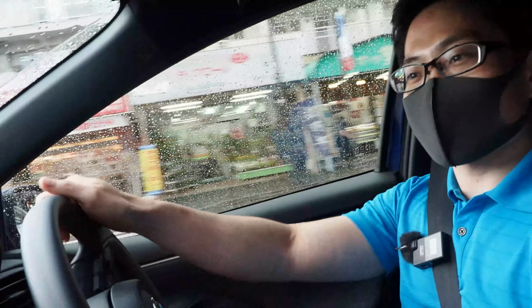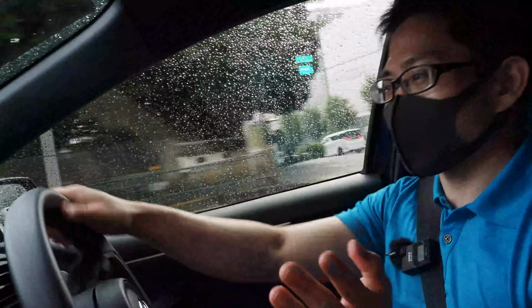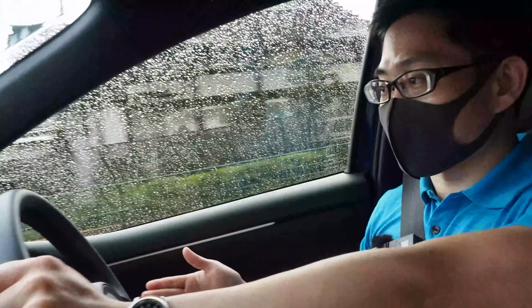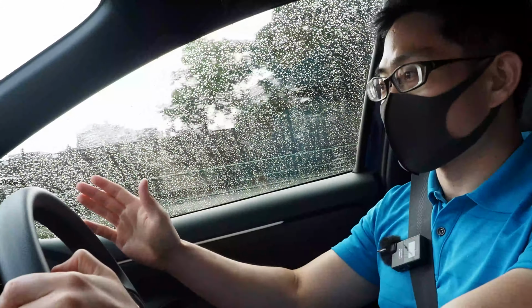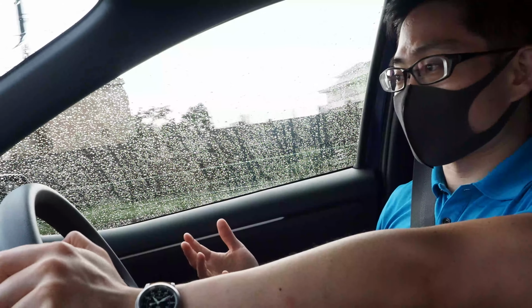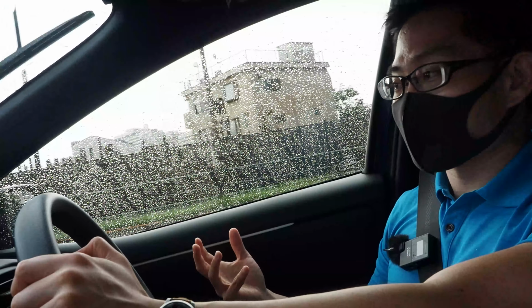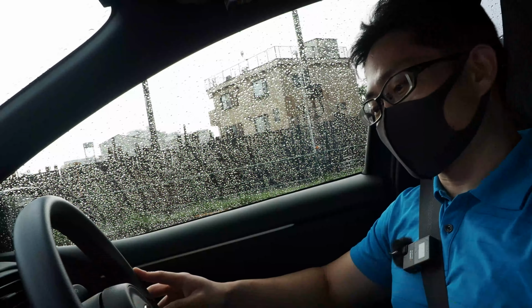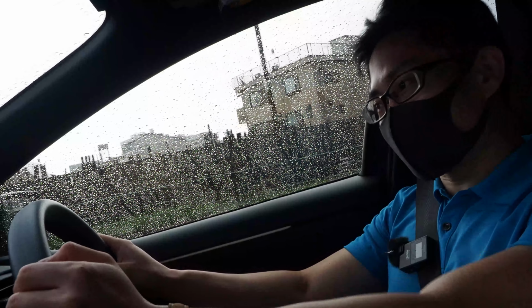And some part of me thinks that the feedback through the steering rack is not quite as good as the Mazda 2, but I won't know until I take this car to the mountains. In terms of driving it around the city, it's been fantastic. Just the responsiveness of the steering compared to old Toyota Yaris leaves me shocked. If we compare this to something like the Honda Fit, that car didn't have much feedback, and it wasn't bad, but it wasn't good either.